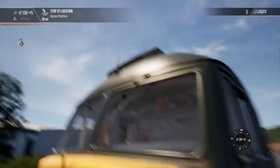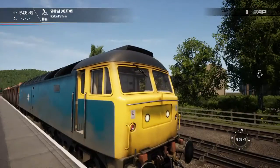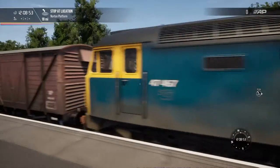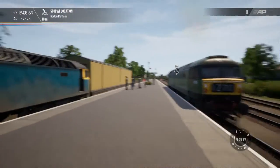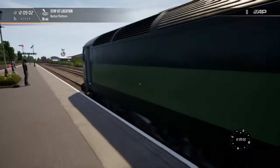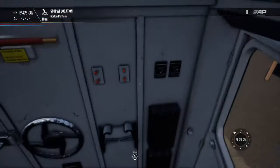Funny, it has an antenna. I don't know why it's there. It's got the number 47 on the dash, 447. So I am going to have a quick run in the West Somerset one, which is my train for today, down to the next stop, which is Dunster.